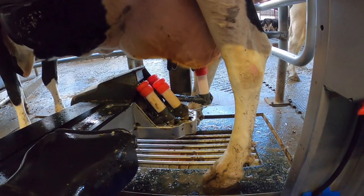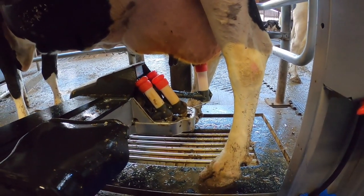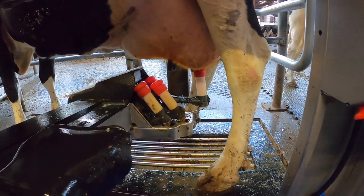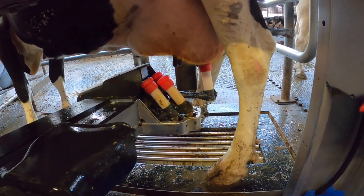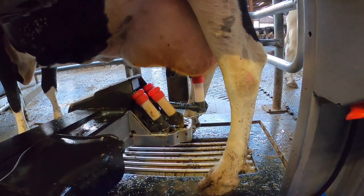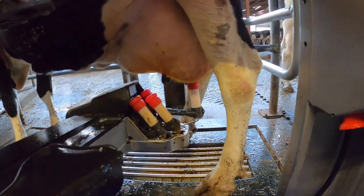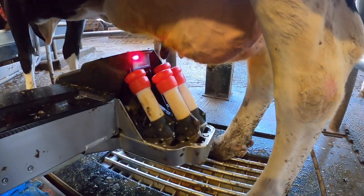So there's the last quarter milking on its own. That's going to come off in a couple of seconds now, and then all four of those teats are going to get disinfected. And that is one of her milkings done today. She can go and do whatever she wants for the rest of the day now, till she is ready to milk again. So there's the last one come off.